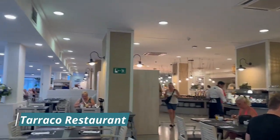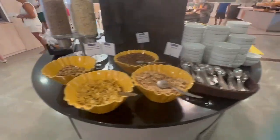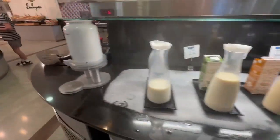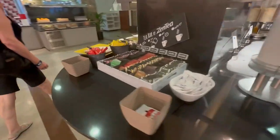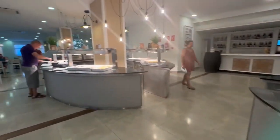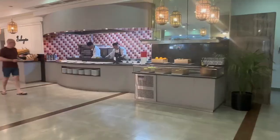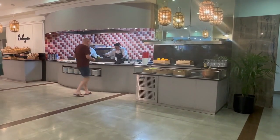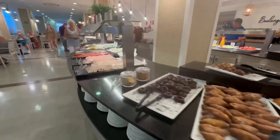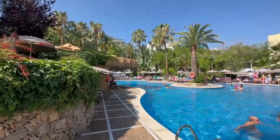All your meals are served in the Terraco Restaurant, which is located in the main foyer area. Breakfast is 7:45 until 10:15 AM, lunch is 12:45 until 2:45 PM, and dinner is 6:45 until 9:45 PM. We actually had half board, which is inclusive of breakfast and dinner, but with 24 hours' notice they are able to swap it for lunch. You just have to let them know when you're heading into the restaurant. Everything is buffet style, so it is all located around the restaurant.